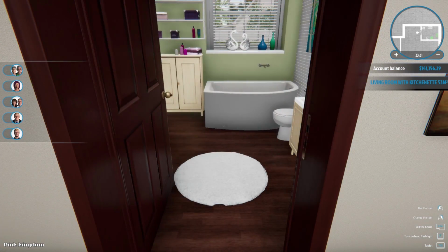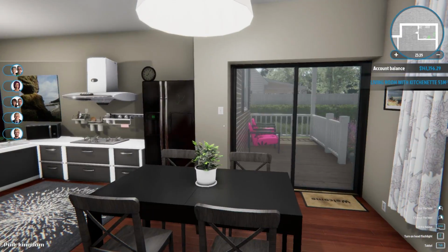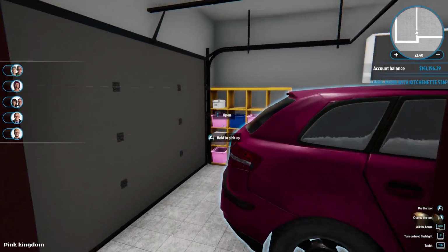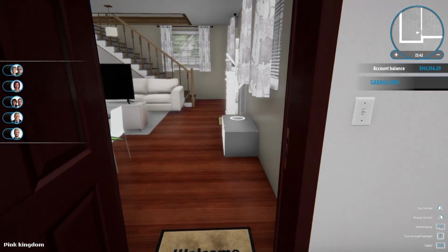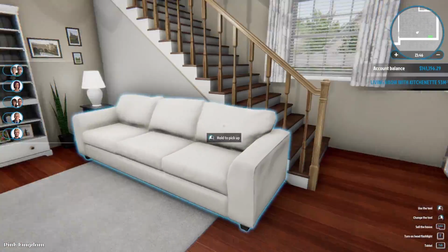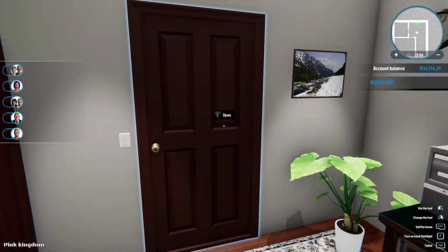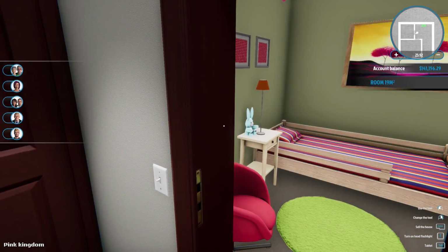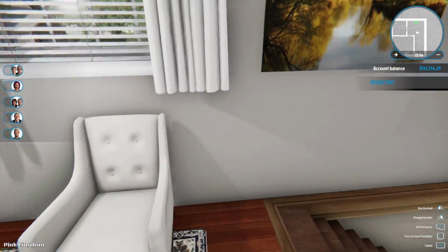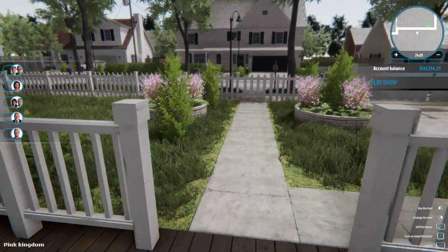So, we've got our nice bathroom all done in here. We've got our dining room, kitchen. Over here is the garage. Didn't do too much with that. Then, did I say living room? We've got our living room. Upstairs, we have our office, kids' room, and mom and dad's room. So let's go outside and see if we can get this place sold.